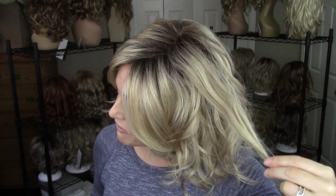These fibers are light and silky in texture. I would say that the denier is fine to medium, and the density is pretty much a medium average density.